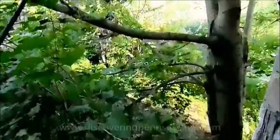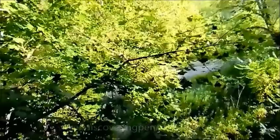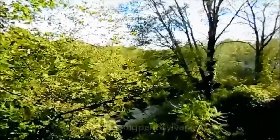A lot of overbrush. Overbrush over here growing in. Sumac trees, and they pretty much grow everywhere.